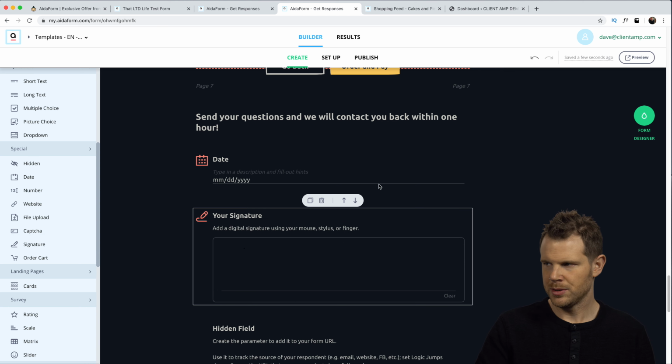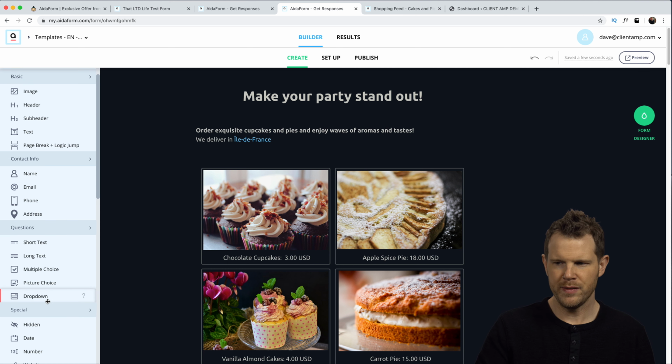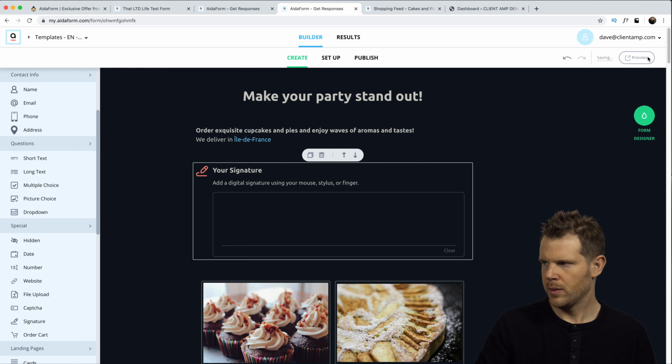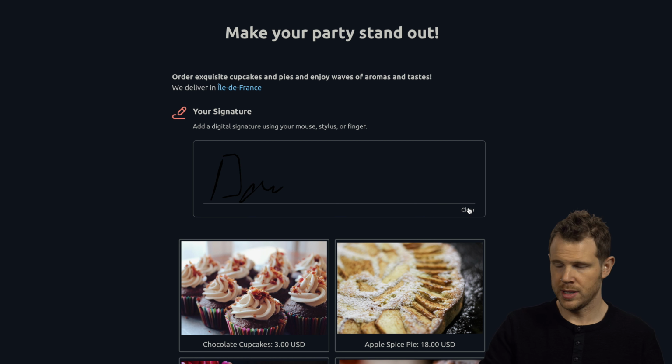So let's go ahead and put this up at the top. Let's add in another signature and we can preview what this looks like, because I think this is going to be a feature that people are interested in. Go ahead and open the preview here. All right, so here is the signature field, and I can just go ahead and sign it with my mouse here. I'm not going to do the whole thing. You can see it looks like you're scribbling on one of those screens at the supermarket.